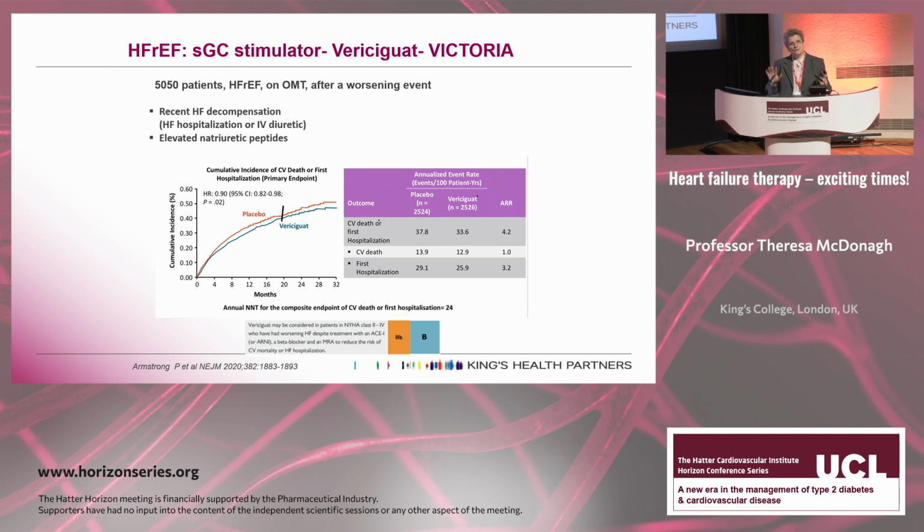So just to go away from now standard neurohormonal blockade of the renin-angiotensin-aldosterone system or sympathetic nervous system, let's turn to some new agents that are out there and are now appearing in guidelines. We're not really using them yet, but they may have potential in the future. Starting with vericiguat, which is a soluble guanylate cyclase stimulator. So essentially a drug that increases cyclic GMP, so promotes vasodilatation in heart failure.